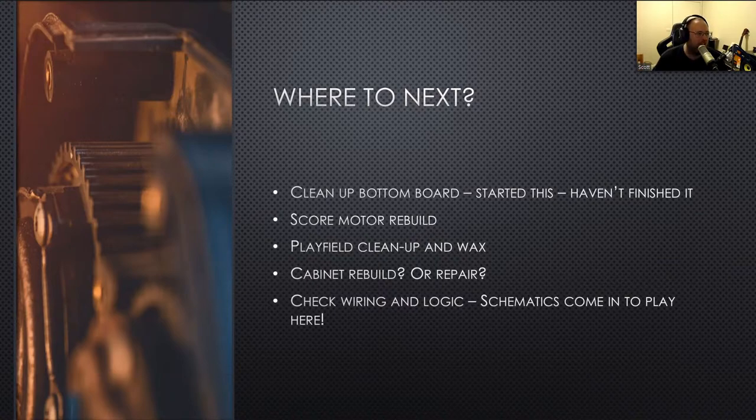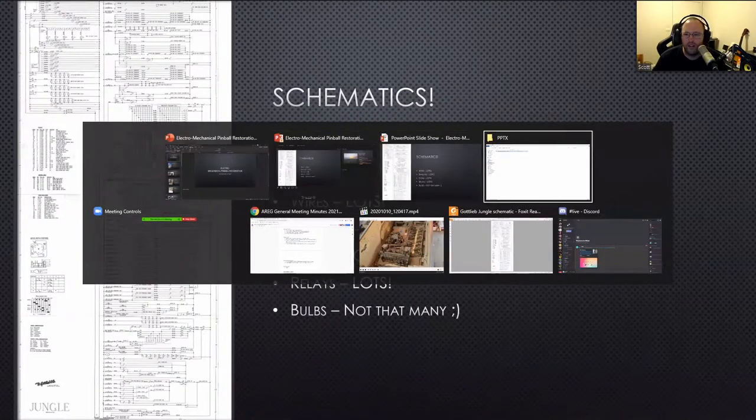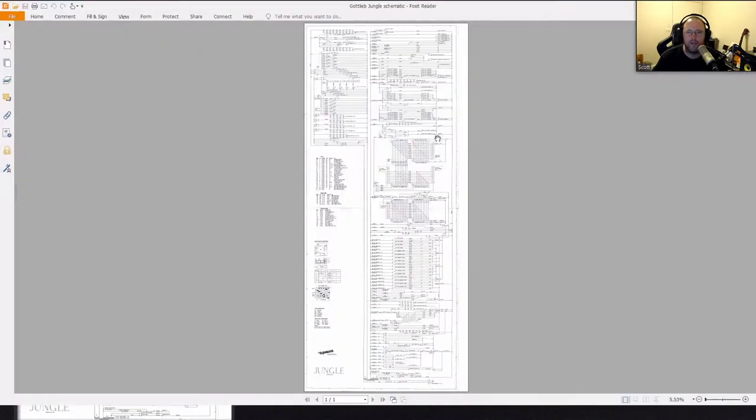And then obviously the last part is check all the wiring and the logic. And the schematics definitely come into play. Without schematics, it's a difficult thing. So, schematics, what is it? There's lots of wires. There's lots of switches. There's lots of coils. There's lots of relays. There's bulbs, but not as many as you'd think. What I'm going to do, I will bring up the schematic for you all so you can have a bit of a look.